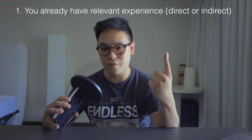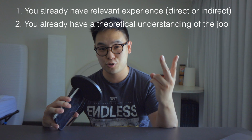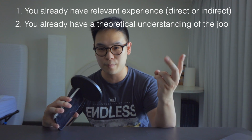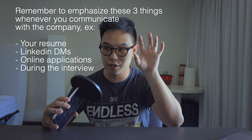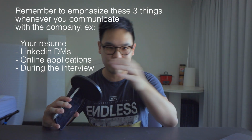1, demonstrate that you've already to a certain degree done the job. 2, that you have a strong foundation of peripheral knowledge that'll help you learn as fast as possible. And 3, that you're an ambitious, go-getter, energetic, fast learner type person. These are the key things that you want to communicate through the different channels, through your resume, through your LinkedIn DMs asking for a referral, through your cover letter. They kind of apply across the board.